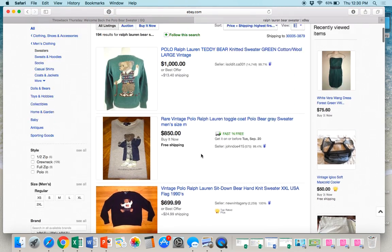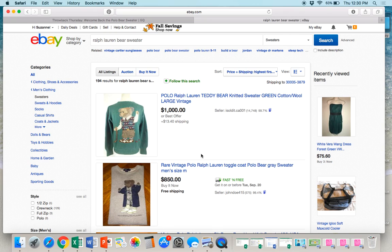So people ask me, how do you find these? Do you have to look through all the clothing at thrift stores? Well, yes, you do, because it's not going to jump off the shelf at you or off the rack at you. You've got to look for it. And this is like treasure hunting. This is like digging for gold. You have to spend the time looking for it to be able to find it.